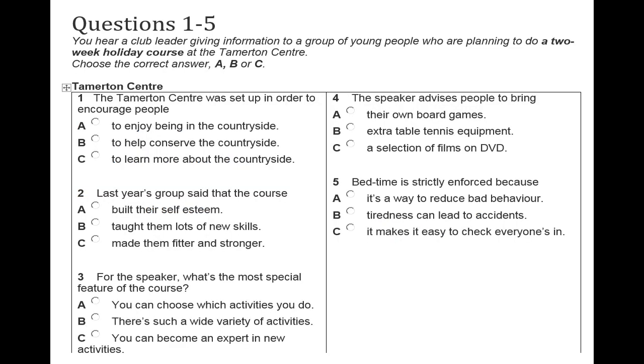Hello, everyone. I've been asked to talk to you this afternoon about next month's trip to Tamerton Study Center for the 2-week course. Some of the things I'm going to say you may have already heard or read about, but I think it's important to emphasize a few key points. First of all, it's worth reminding you why Tamerton was set up in the first place, in the late 1960s. That was really before all the concern with preserving the environment, which everyone talks about these days. The idea was simply to get people out of the cities and into the country, and to find out that just being outdoors can be very rewarding.